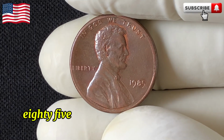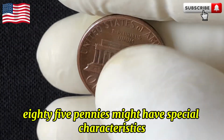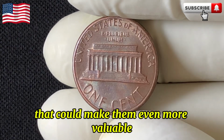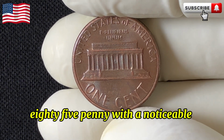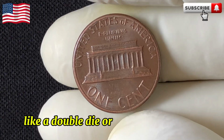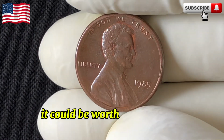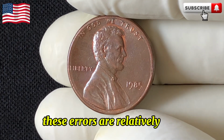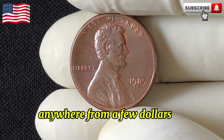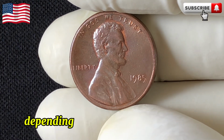Some 1985 pennies might have special characteristics or errors that could make them even more valuable. For instance, if you find a 1985 penny with a noticeable error, like a double die or an off-center strike, it could be worth a lot more to collectors. These errors are relatively rare and can fetch anywhere from a few dollars to several $100s, depending on their rarity and condition.